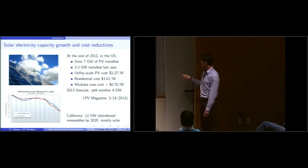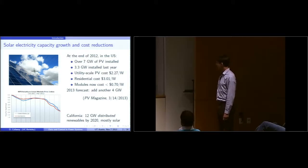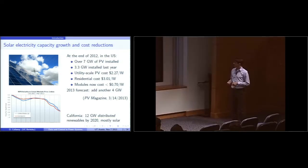The costs, I think, are what are the most amazing. We're approaching $2 a watt installed for utility-scale PV. Residential across the country is $3, probably by now it's even less. Module costs alone are 70 cents. And the forecast is for another 4 gigawatts in 2013. If we look at California alone, we have a goal there of getting on the order of 12 gigawatts of distributed photovoltaics by 2020. So these are big numbers, and it's clear that the economics are working out pretty well.